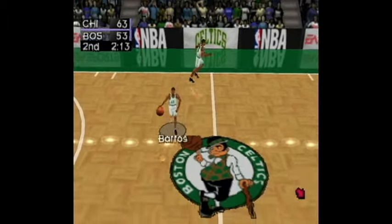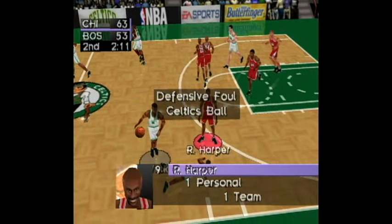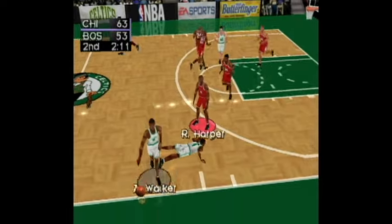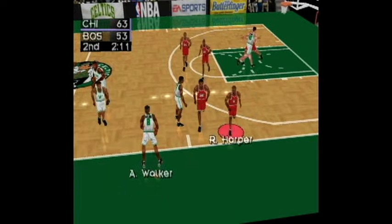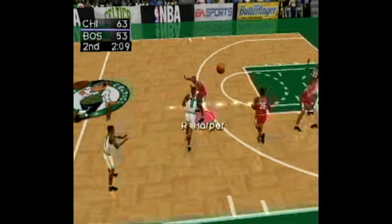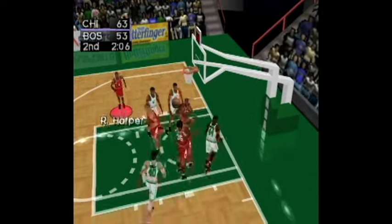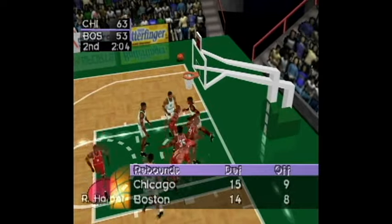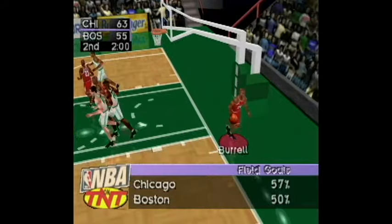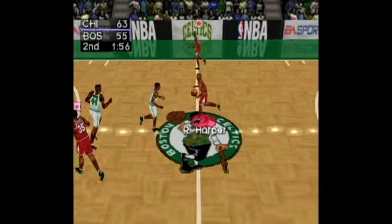Inbound pass to Mercer. Harper picks up the defensive foul. Phillips enters the lineup. Inbound pass to Phillips. To Mercer. Gets it to Knight. He puts up the jumper. Collects the rebound. Takes the jumper. He doesn't get the basket. Mercer buries the shot.